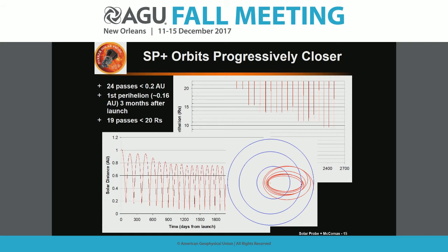And that led to this shockingly different mission, a mission in which instead of going out to Jupiter, going in and plunging into 4 solar radii, we would go over and over and over again, and by using Venus gravity assists, we would move progressively the perihelion down until we got inside of 10 solar radii to the center of the Sun, 9 solar radii from the surface.